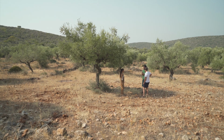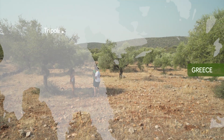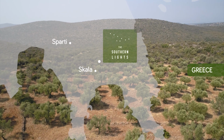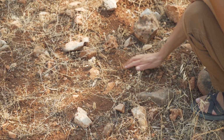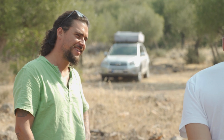The Southern Lights pilot farm is a marginal olive grove that lies in the rocky and dry hills just above the Evrotas River valley in the south of Peloponnese. My family used to farm it since many, many years. And they also used to bring the animals here in winter when there was snow in the village. So the land is very, very rocky. It has olive trees inside that we harvest every year.